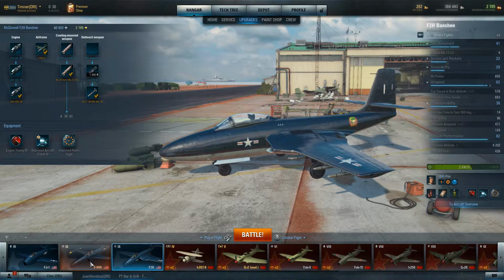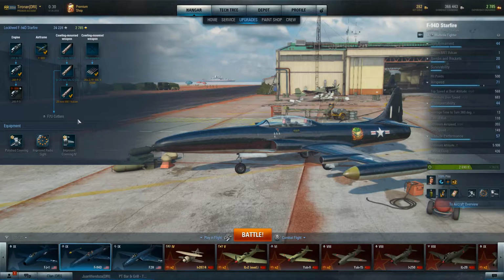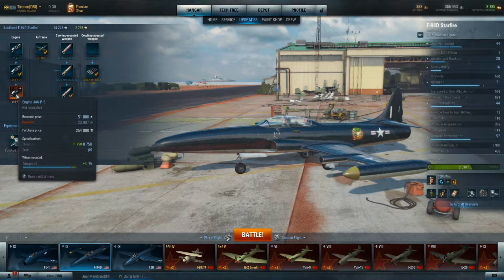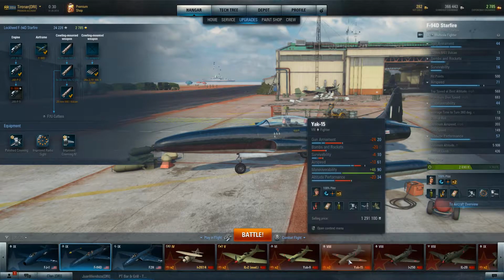Well, I'm sorry. Helps if I get the right aircraft up, doesn't it? Okay, and that's this puppy, and that's going to cost me a cool $250,000 to put it in place. But that will finish the F-190. And we'll give this thing a first go.